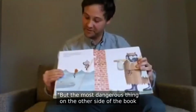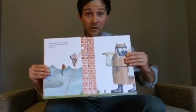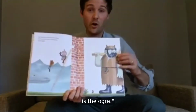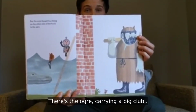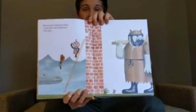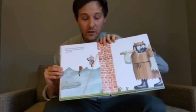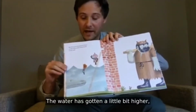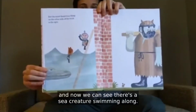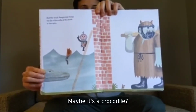Ooh, but the most dangerous thing on the other side of the book is the ogre. There's the ogre carrying a big club. And what's happening on the knight side? Oh, the water has gotten a little bit higher, and now we can see there's a sea creature swimming along. Maybe it's a crocodile.